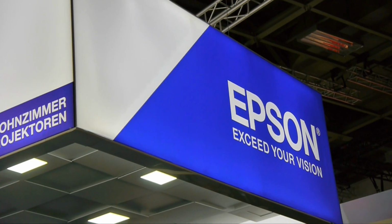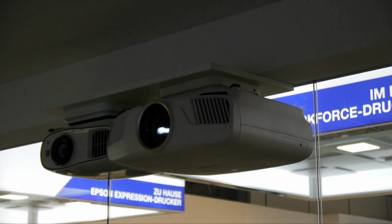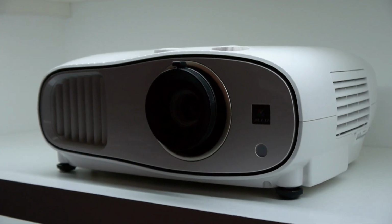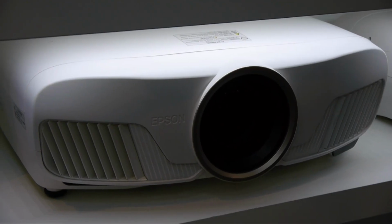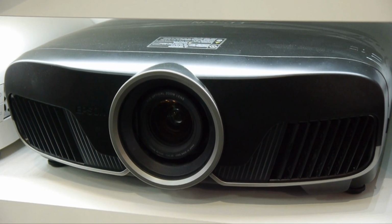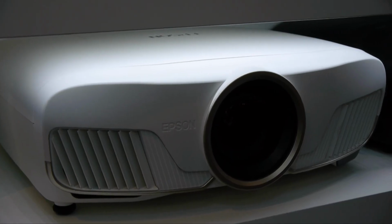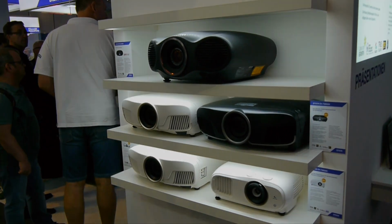Finally, Epson was showing their latest range of projectors. They had both the TW6700 and TW7300 in operation on the stand, showing how good they could look even in less than ideal conditions. The TW6700 has the option of a full HD wireless transmitter, whilst the TW7300 adds 4K enhancement and HDR. The flagship TW9300 comes in a black version with 4K enhancement and HDR, or a white version that adds a 4K wireless transmitter. All of Epson's projectors will be available in mid-September at competitive prices.